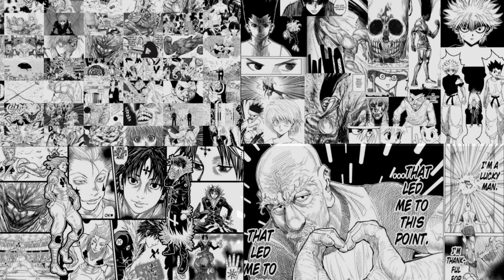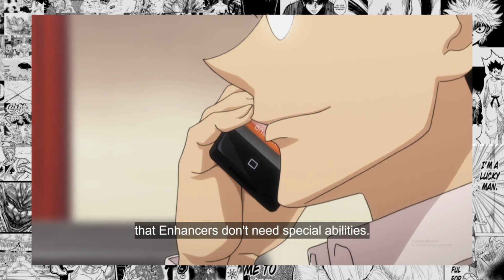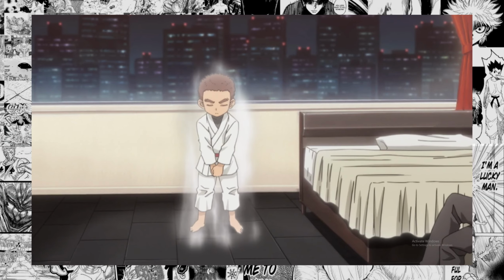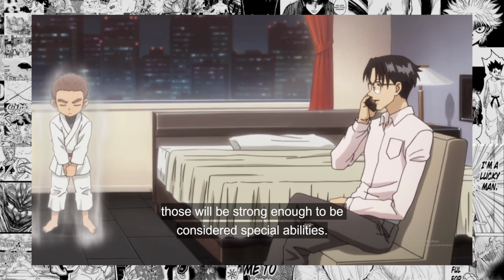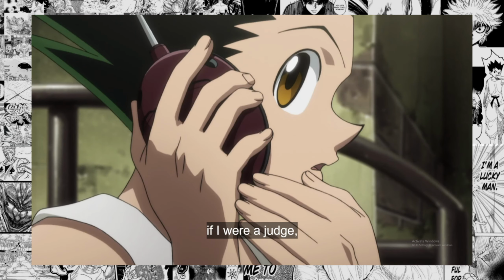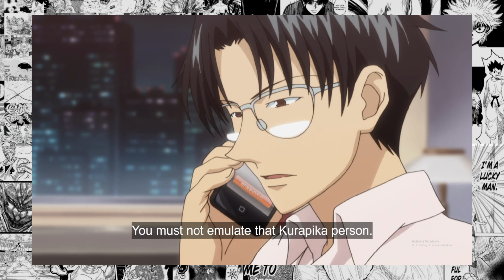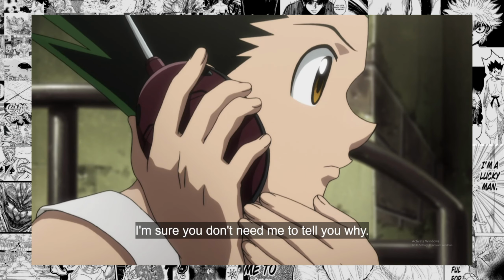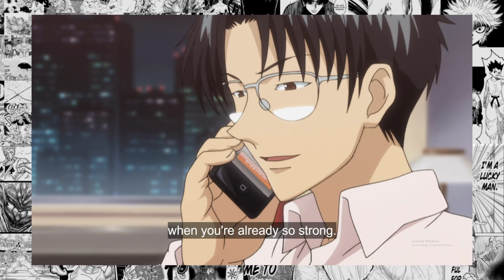Enhancers typically use their aura to strengthen or increase the natural abilities of an object or themselves. Similar to the basic principles of Nen, enhancers simply use their aura to power up their bodies and potentially other objects, making it or them stronger, more durable, etc. Which is why it's typically considered the most basic Nen type, because it's not really much different than learning the natural Nen abilities like Tan, Ren, and all that stuff.